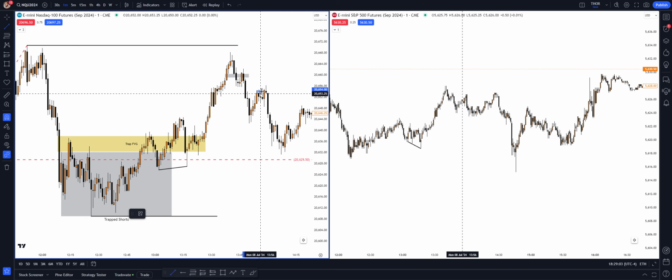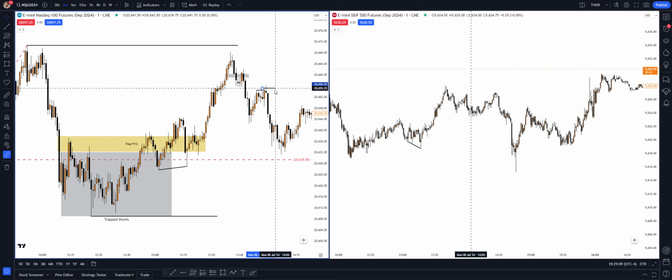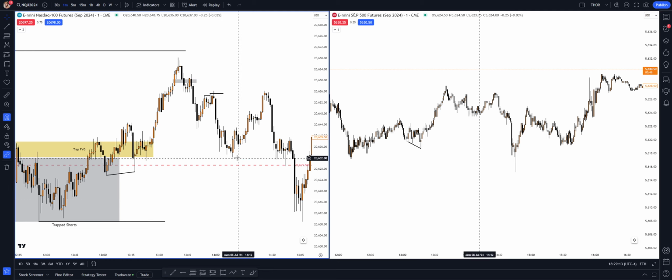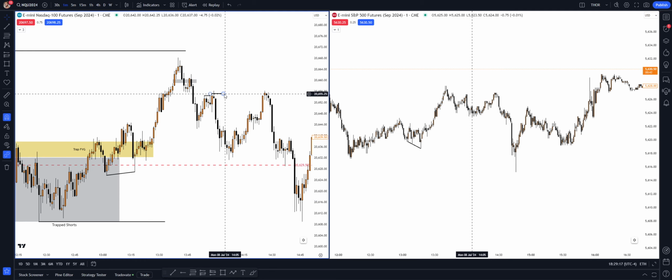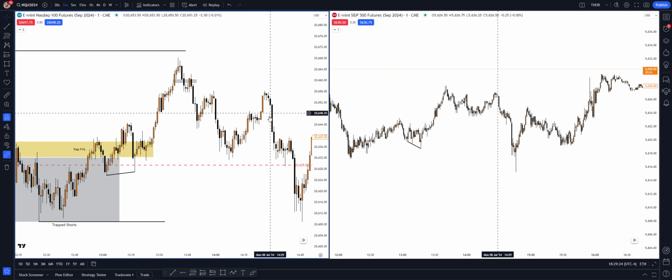So here, the first high, second high, and the third one. After the third one, it basically dumped and came all the way down to the range equilibrium. Now once that range equilibrium delivered, it made another rally. It pulled back deeper.